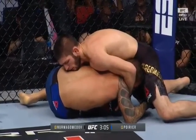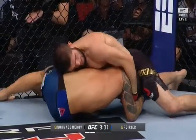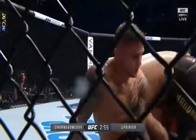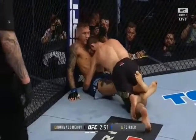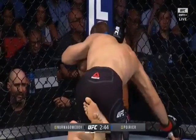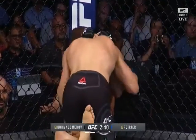And right here, just in this position, you see Khabib just waiting because he's making Poirier carry all his weight, and it's just so tiring the way he hooks the leg and keeps your head. It takes so much energy to get up from these positions, and that's what Khabib does well. And now he's got his legs hooked while he's controlling the hands. Poirier scooting to the fence, but you see that leg control by Nurmagomedov.